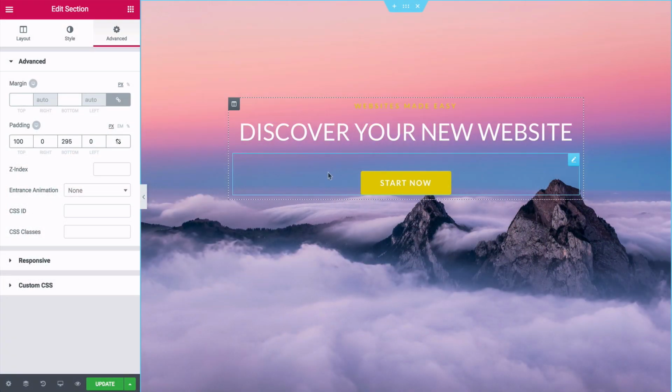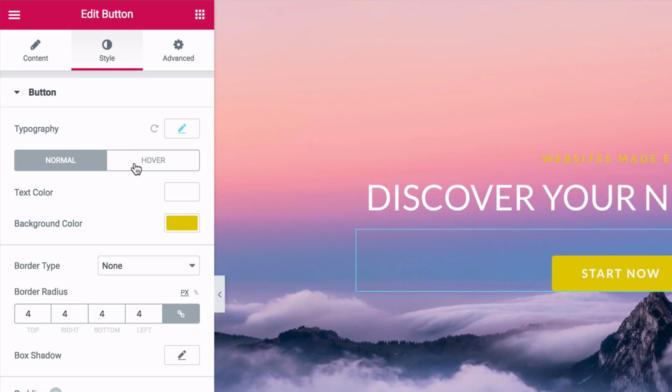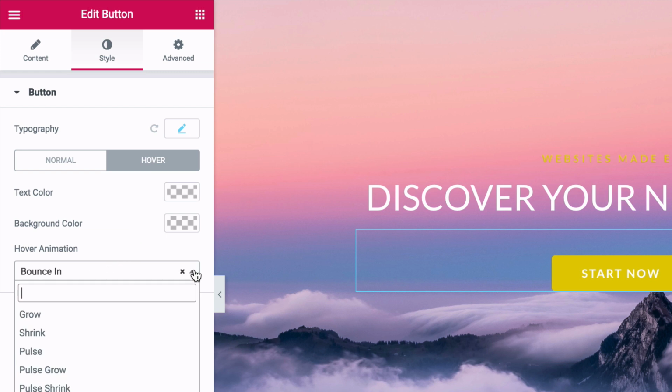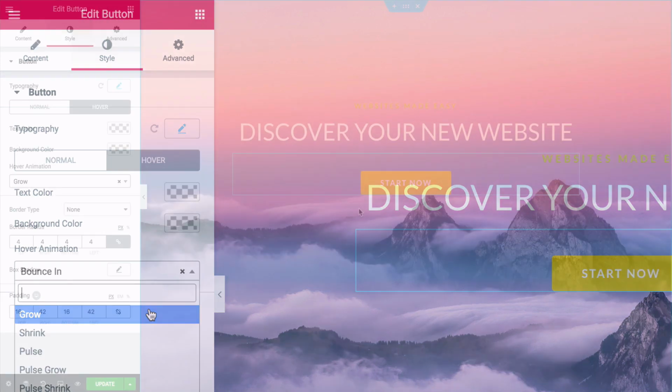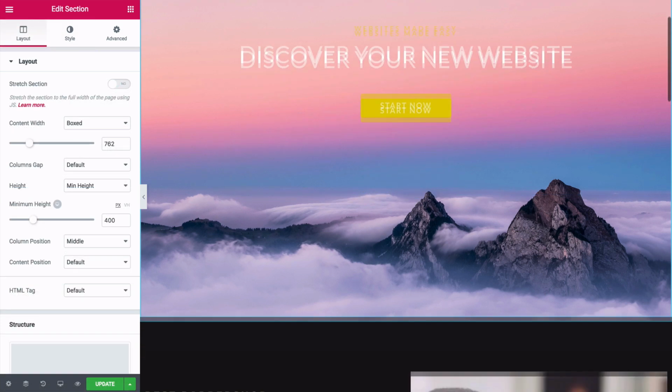When you hover over your button, you've got a little animation. And I'm going to change this by going to Style and Hover. And here it is, Hover Animation. I'm going to change this to Grow, as this looks a bit better, I think. Okay, let's move on to your next element, which is this one.